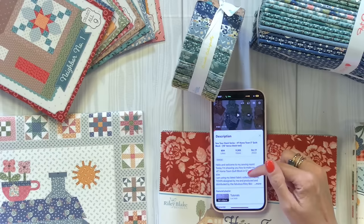The free pattern is on Riley Blake Designs under B Dots, but you do have to have the paper. It comes in the package of the paper, too, I think. I hope I'm saying that right. I don't think it does. Let me see. The instructions come, but I don't think the pattern does. Oh wait, yes it does. It's right there. This is what it looks like.